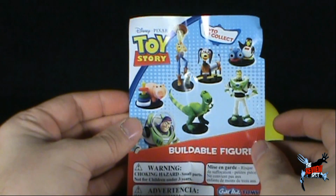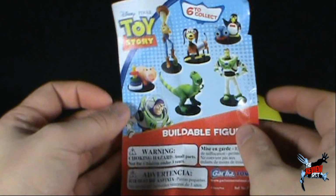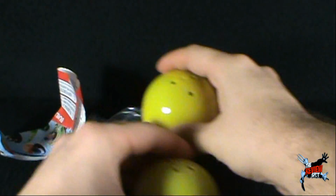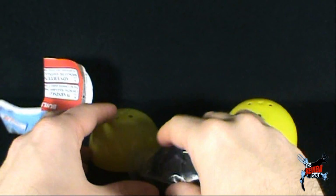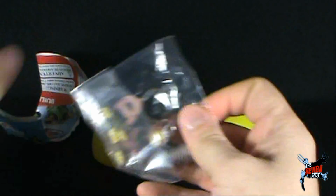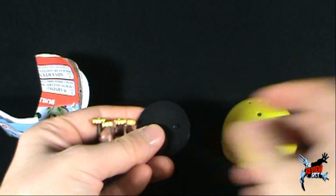Or a Slinky Dog, because I think the last time I got a Toy Story something, it was a Slinky Dog inside. Let's find out, though, which one we got. It's like the shell game. Oh, and inside, look at that. We actually did get ourselves a Slinky Dog. How's that for coincidence? It's almost like Spot planned it.